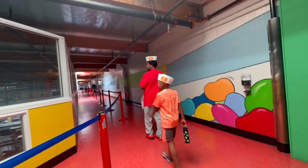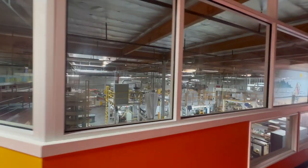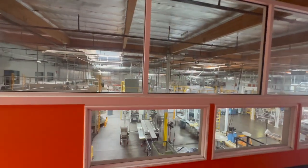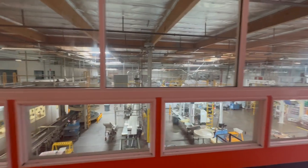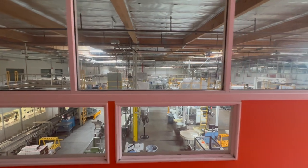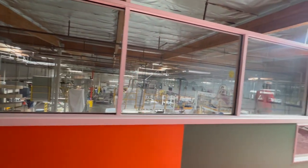They're off on weekends, so they're not out here working today. But that's the fact. So you used to be able to get up close. They've got a rope out here now. So someone messed that up for everyone else, but this is the production floor here. Pretty nice that they give their employees weekends off.